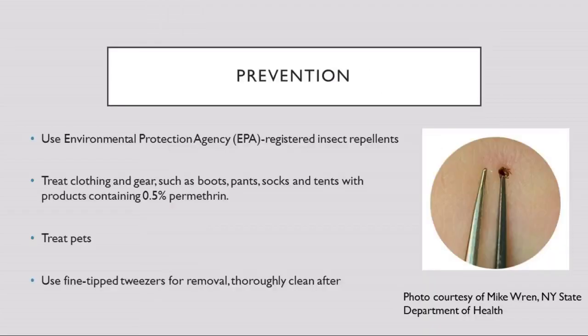And so moving on to prevention, the common advice is to use EPA registered insect repellents, as you would for mosquitoes. So DEET, picaridin, and similar chemical repellents would definitely be recommended for prevention.